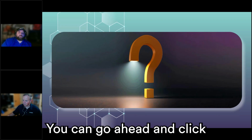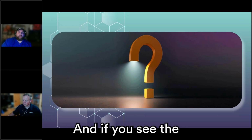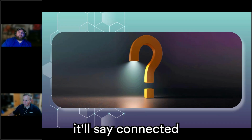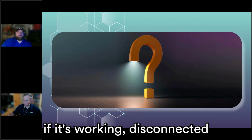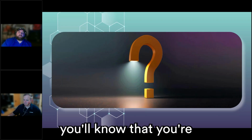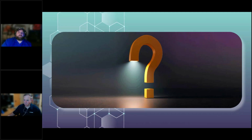You can go ahead and click the little tray icon button I was telling you about, the little white up arrow in the bottom right corner. And if you see the VPN application icon there, if you hover your mouse over it, it'll say connected or disconnected. If it's connected, obviously, it's working; disconnected if it's not actively connected to a server. If you choose the kill switch setting, you'll know that it's not working because the internet will not allow you to browse until the VPN gets turned on.